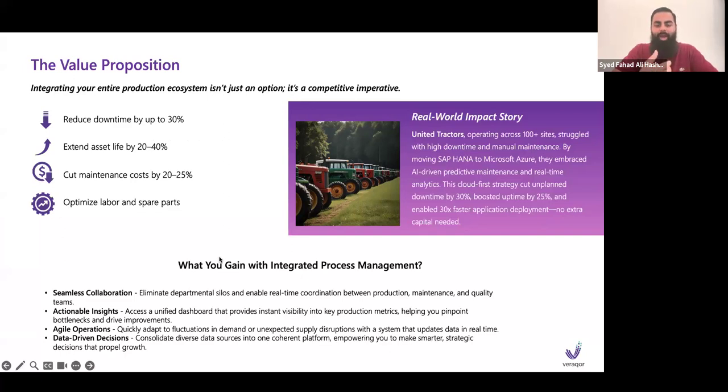It's specifically my question: if I was in the field trying to keep my maintenance on top, I would always ask, what is the cost of getting the solution done, and what is the cost that I'm incurring if I don't have the solution done? So the value proposition that this specific solution offers is reduced downtime by up to 30%.